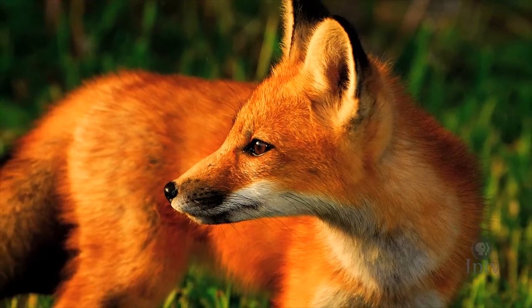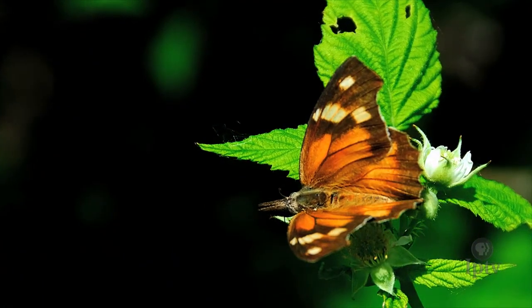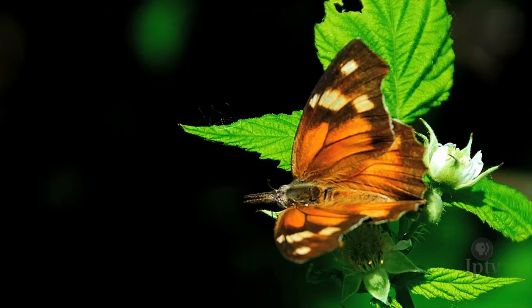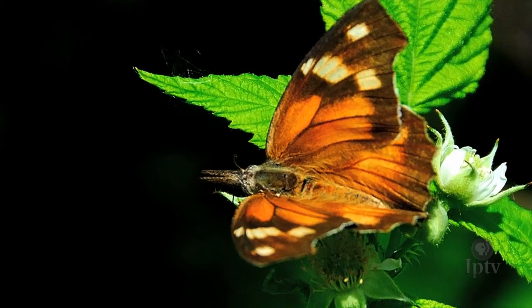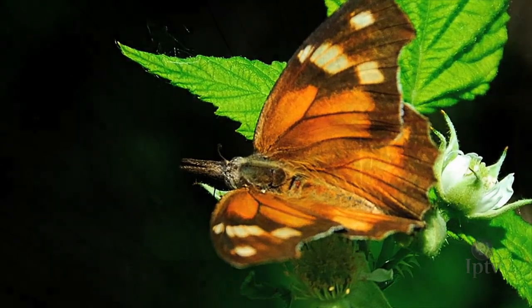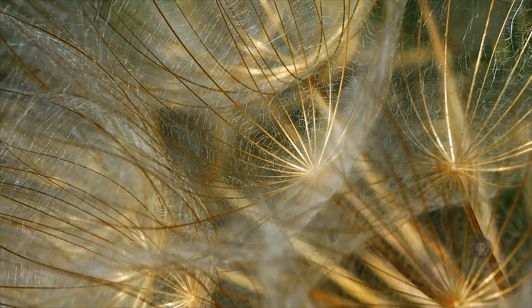And I didn't even know that the American snout butterfly existed, but I stopped everything I was doing with the fox and just got fascinated with the butterfly, because I didn't know butterflies had snouts like this one does. So I learned something that day, and you just keep an open mind, and there's something to see.